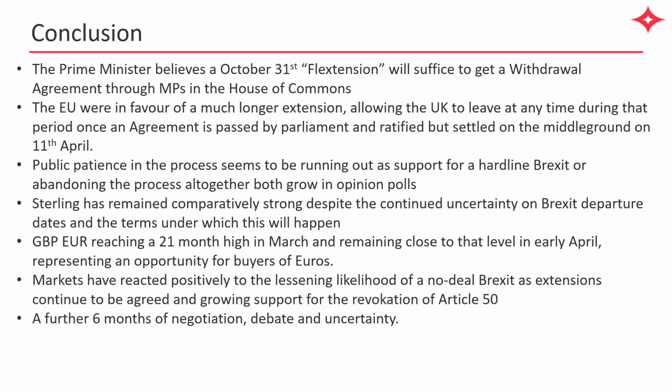Public patience in the process seems to be running out, as support for a hardline Brexit or abandoning the process altogether both grow in the opinion polls. So again, that'll be interesting to see how that progresses over the coming months. I suspect we will start to see less political news, certainly for the next few weeks. We've obviously had the parliamentary recess, and therefore the Brexit noise in the media has quietened somewhat.